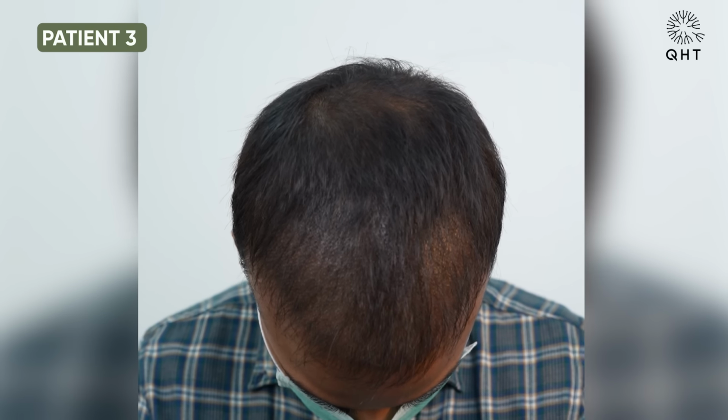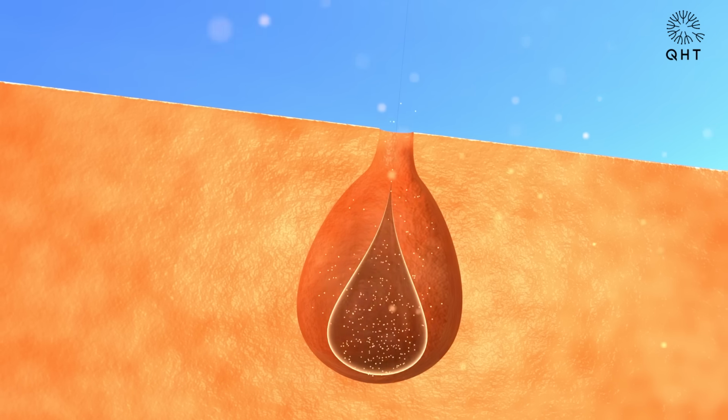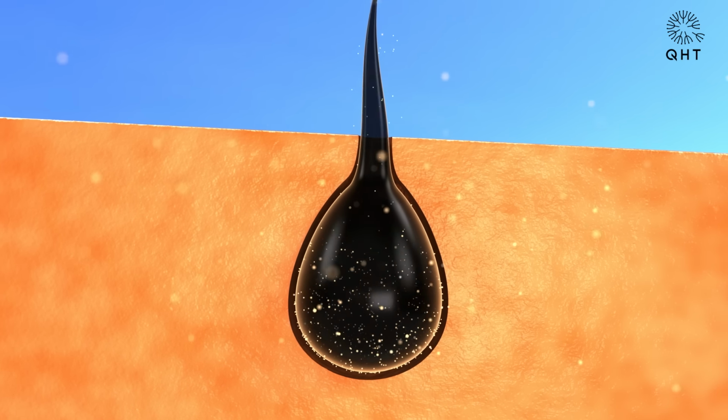On this follow-up, patient 3 had completed the shedding phase, and the transplanted follicles were now entering the early growth phase. While visible hair growth was still minimal, the scalp showed healthy recovery and good graft stability. The donor area had healed completely, and the overall scalp condition appeared balanced and well-nourished. This stage marked the foundation for gradual and consistent hair growth in the coming months.